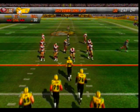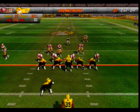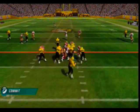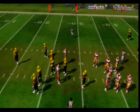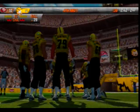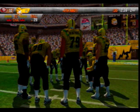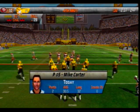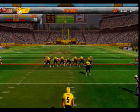Third and inches. Ball on the 30-yard line. Let's go deep. Screen there. Give it to the halfback. Smith makes the stop before the first down is reached. That third down run comes up short, so we should see a punt here. Carter will come in now to punt it away. Buckley is the deep return man.